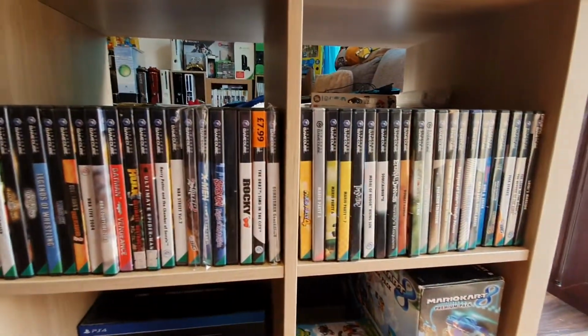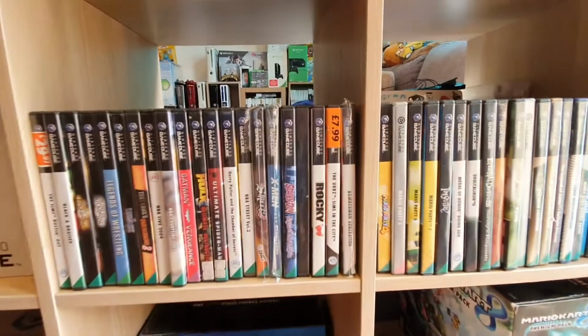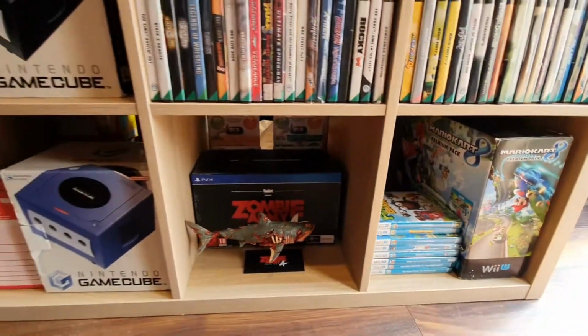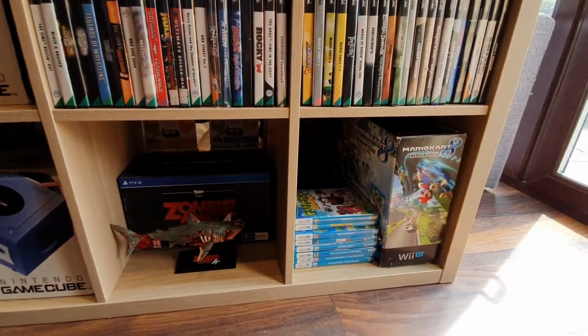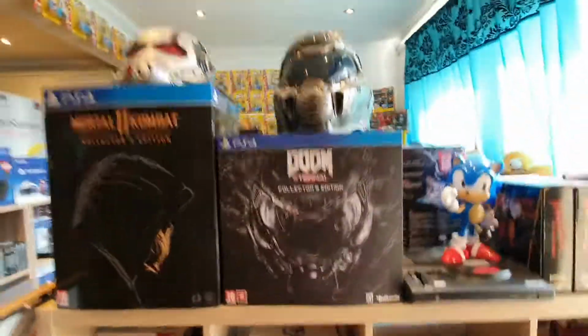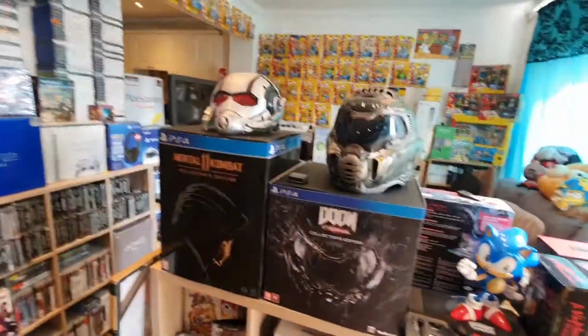This is one system I need a lot more for, to be honest. And then my tiny little Wii U collection, because no one has a great collection for that, but I need to improve on it. The games are cheap, so best time to pick them up. And then a couple more big collector's editions there, Doom, Mortal Kombat box.